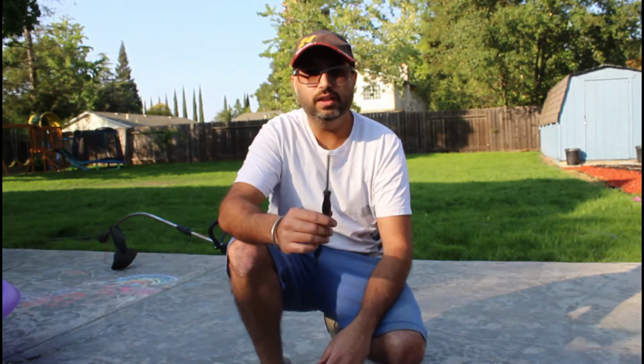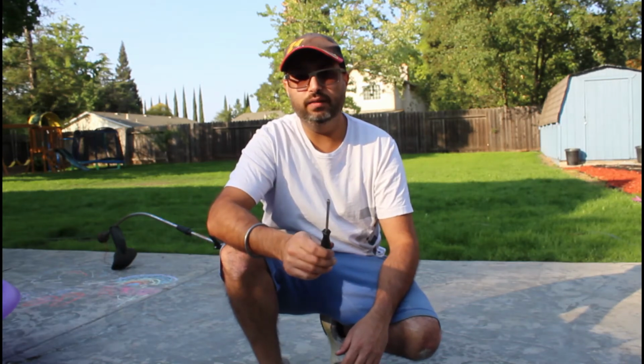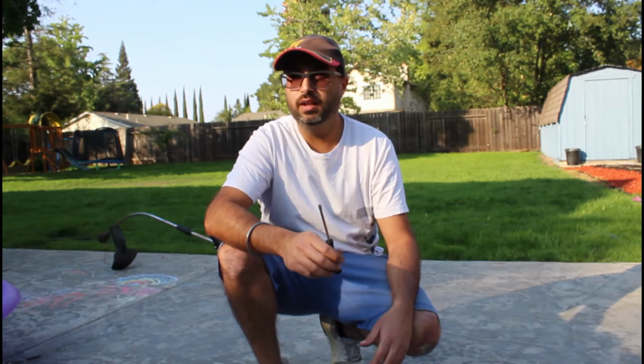Alright, with this simple tool, that gas trimmer has never ran like that since I bought it brand new. I think I used it once or twice when it was brand new, and it worked pretty good, but it's been finicky since the day I bought it, and I was like, what's going on? But now with this tool, this gas trimmer is working really good.